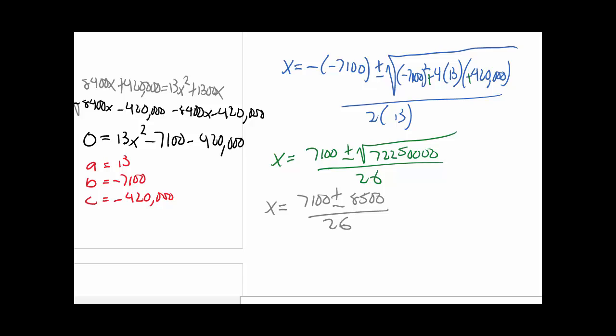Now, in context of the problem, even though it says plus or minus there, if I subtract that off, I would end up with a negative number, right? And since we're talking about the speed of a plane, it doesn't make sense to have a negative speed. Is it flying backwards, I guess? It doesn't make sense in context of that. So we're going to ignore the negative part and just worry about the 7,100 plus 8,500.